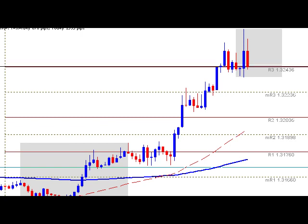I've got to jump in the room real quick, but we have what looks like a potential third push up finally, and additionally ending in a topping formation and having a nice little stop run at that high as well. It's possible we see a little further upside because it is early on in the New York reversal time, generally when you see those reversals. So it's possible we see a little more upside, but I'm happy with 130 pips and I'll be taking my exit at this point.